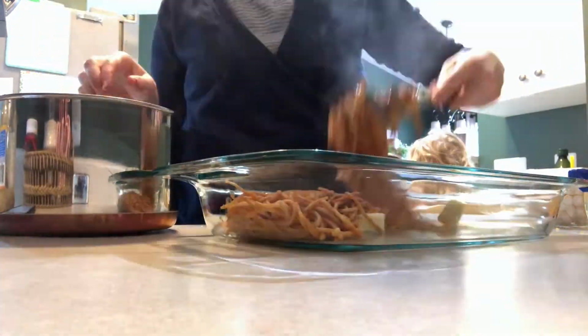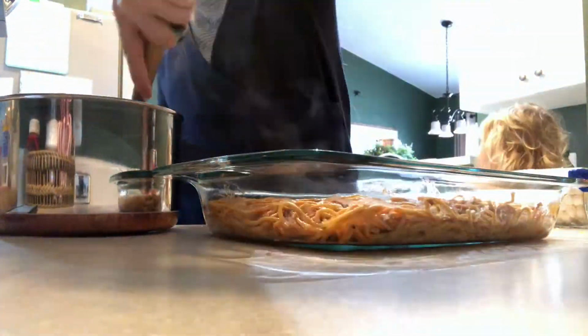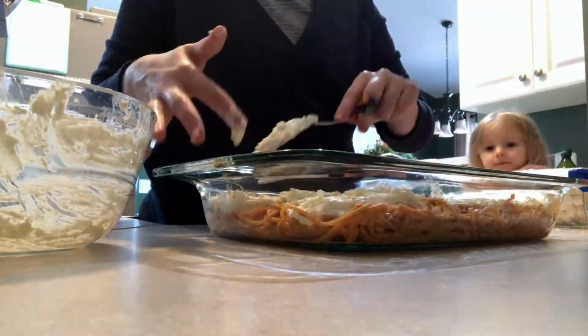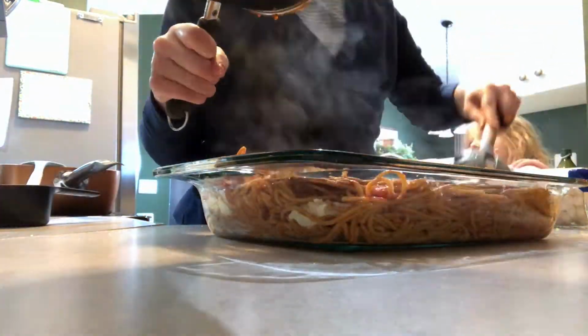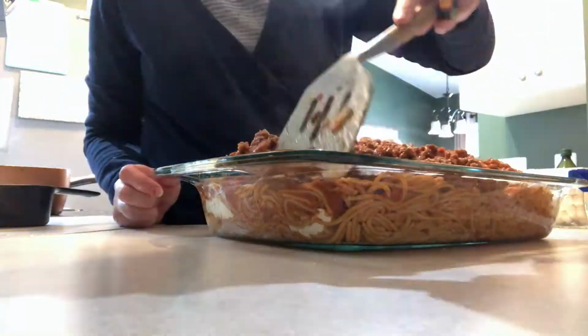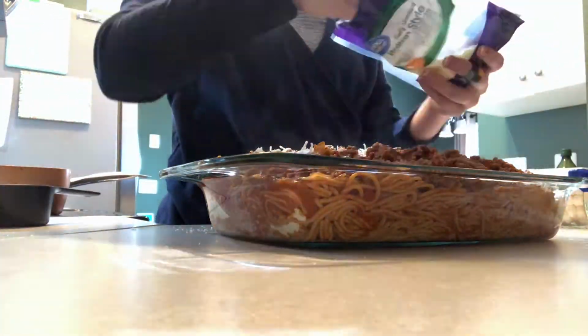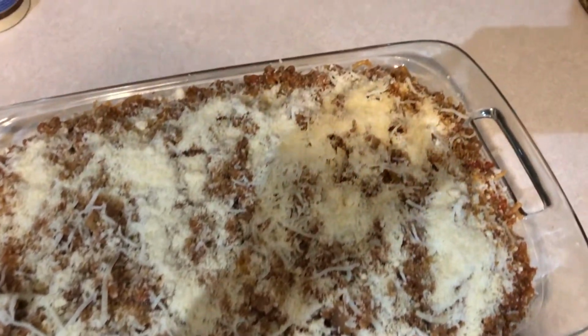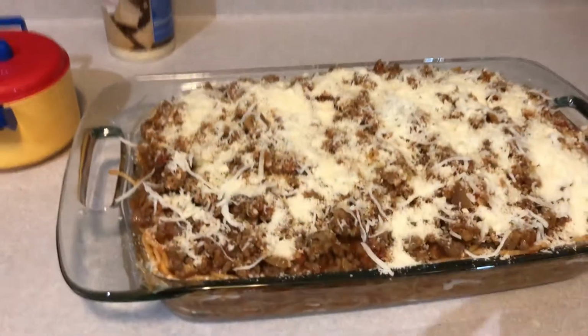So to start with, you're going to put 4 tablespoons of sliced butter into the bottom of a 9x13 casserole dish. Layer half of the noodles into the pan. Then you're going to put the mixture from that bowl with the cream cheese and sour cream and ricotta, and you layer that on. Then you put the other half of your noodles, and then on top of all of that, you dump your meat mixture.